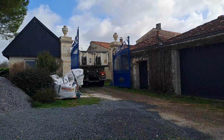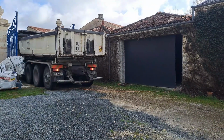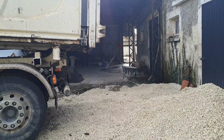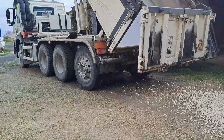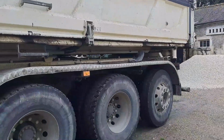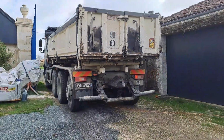Well, just got another lorry load of stone being delivered. Once I can get the man in through the gates. So here he is. And here he comes. There we have it, big new pile of heavy rock stone stuff.